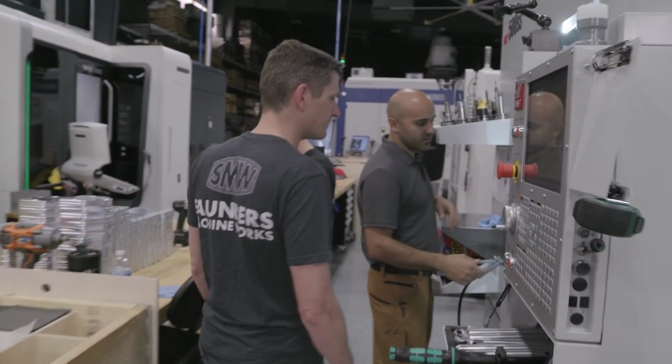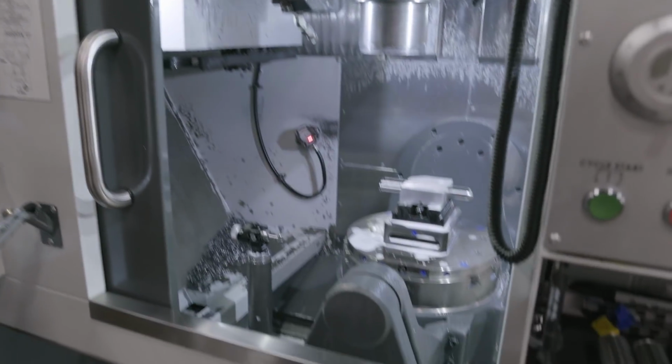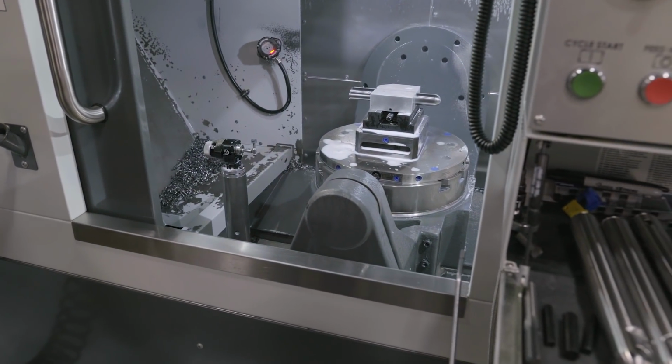inserts. Oh wow, it's way smaller than I mean, I only have a 750. It's a totally different feel. Very compact machine.